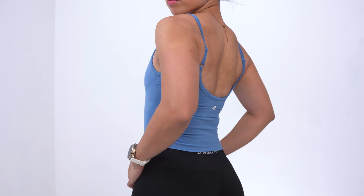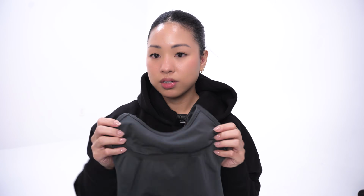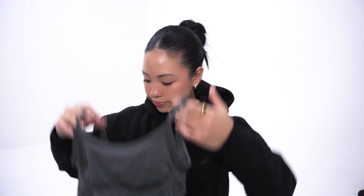When it's on the back, it doesn't bother me at all. But if this was in the front, I don't know that I would be picking this up. But I love the push tank. If you're in between sizes, size up. If not, stay true to size, obviously. But don't size down because this is very tight.